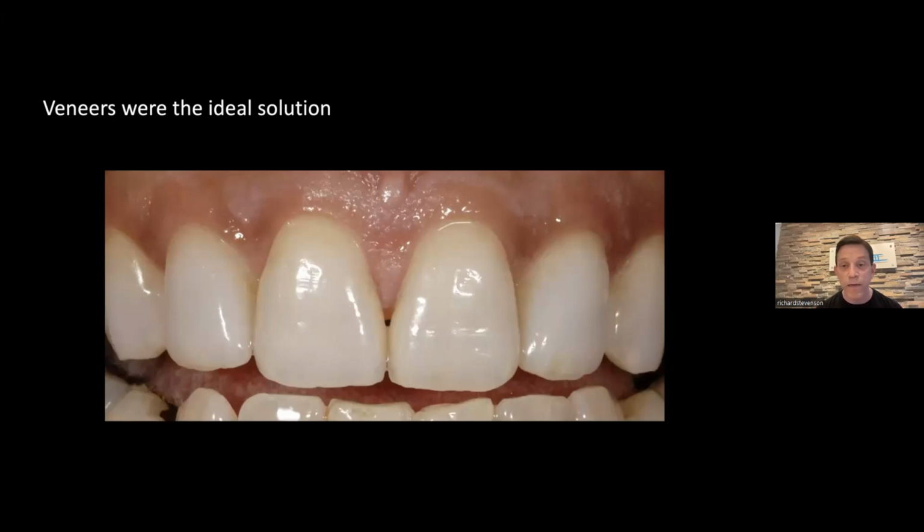They were performed by Dr. Ed McLaren, who's a prosthodontist and a master lab ceramist. He did these veneers for us and did a gorgeous job of making them look absolutely indistinguishable from natural teeth. The stains interproximal, the little chips, everything was done with great care.